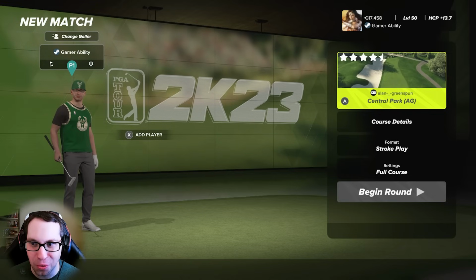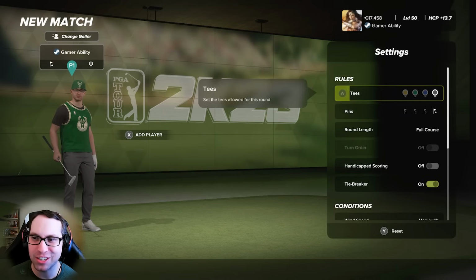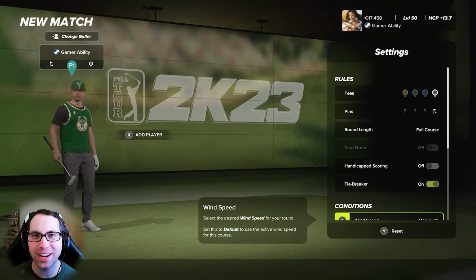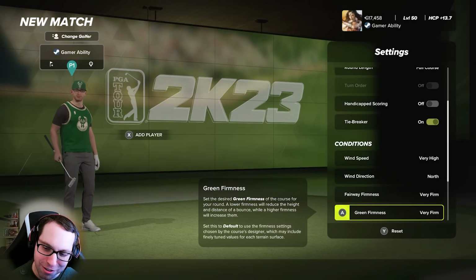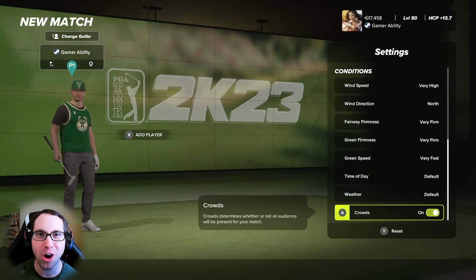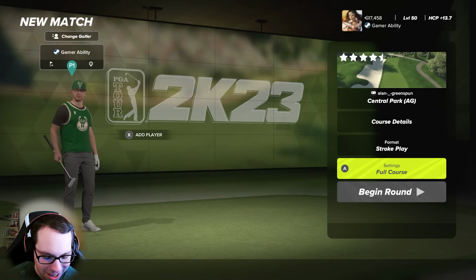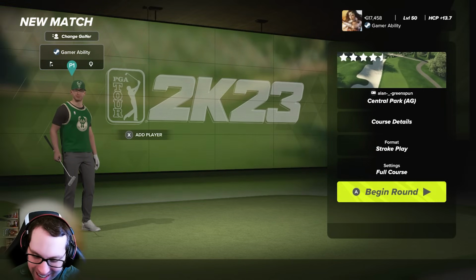You all already know the course, Central Park AG by Alan Greenspan. The settings are the same. Back tees, pin location number 4, very high winds blowing in the north direction, very firm fairways, very firm greens, very fast green speeds, default time of day and weather. Very extreme, unplayable course conditions, but that does not stop me from coming back for my 36th attempt today of this Impossible Challenge series. Let's go ahead and dive on in.